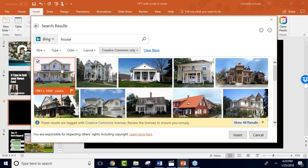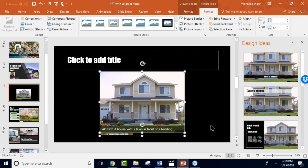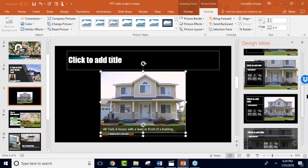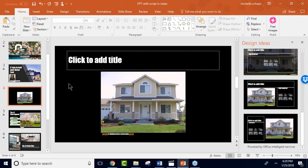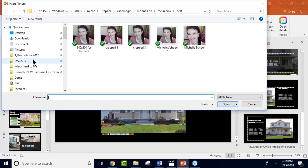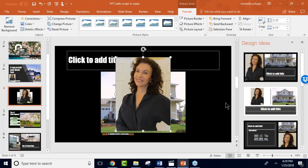So this time I'm going to just choose this house. It's probably not the same house I picked before, but okay, so here come the design ideas. All right, so on this slide, you see I picked something like that. I don't know that I'll necessarily pick that again this time, but I'm going to go through here and see if they offer it. Oh, they don't offer that particular one this time, but maybe when I add my picture of myself, I'll get a cool idea that I want. So I'm going to insert. This time I'm going to go and find that particular picture of me, this one. All right, so now I've got two pictures, and it gives me some cool ideas.